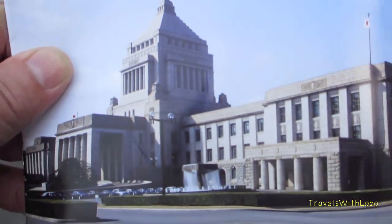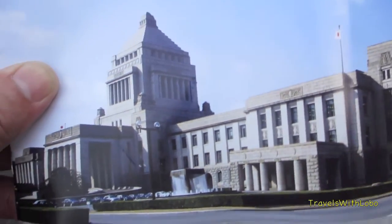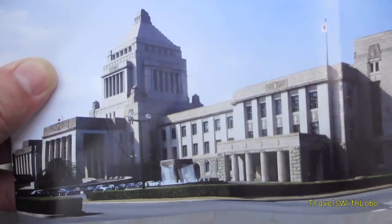I took a tour of the National Diet of Japan. I found the tour much too long, too slow. I found the assembly, the House of Representatives, to be quite austere, quite old, quite musty.